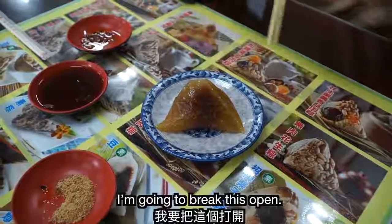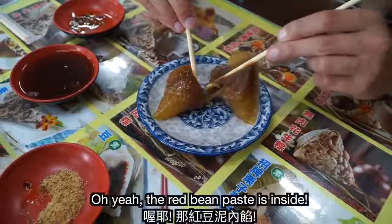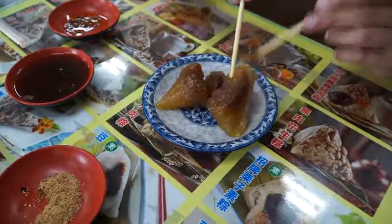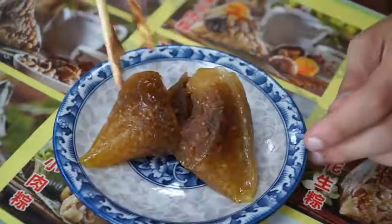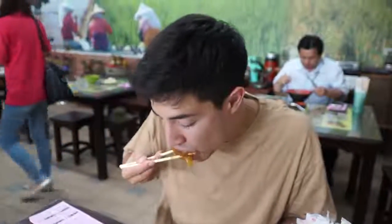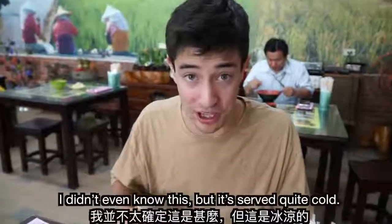And yeah, I'm gonna break this open right here. Oh yeah, that's a red bean paste inside. Look at that. Oh yeah, I gotta try this out. Okay, take this piece. Okay, try this one out with red bean. Oh. I didn't even know, but it's served quite cold.